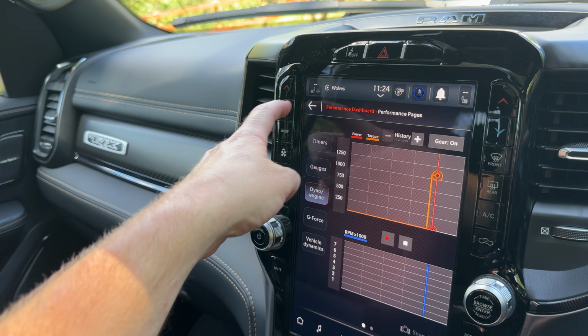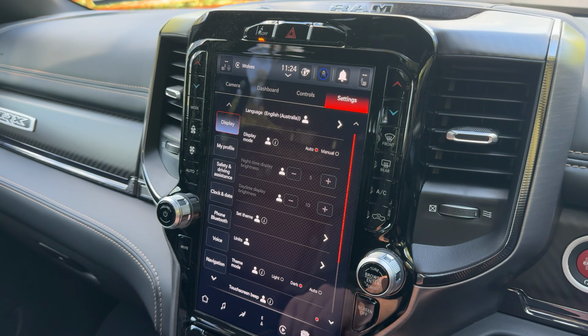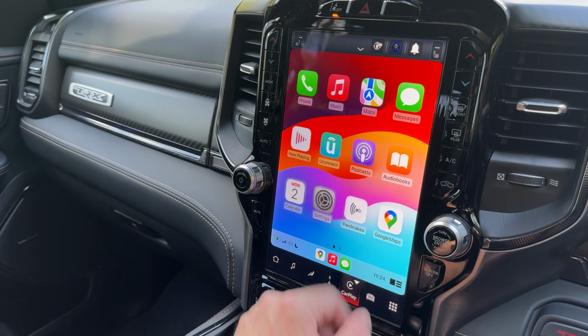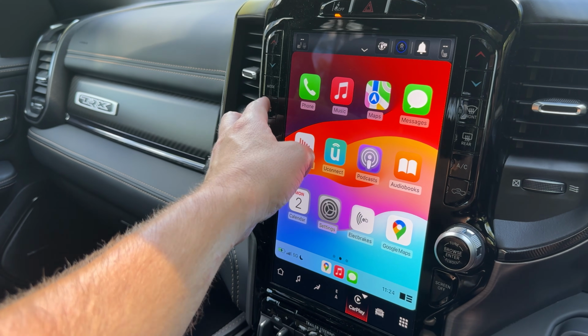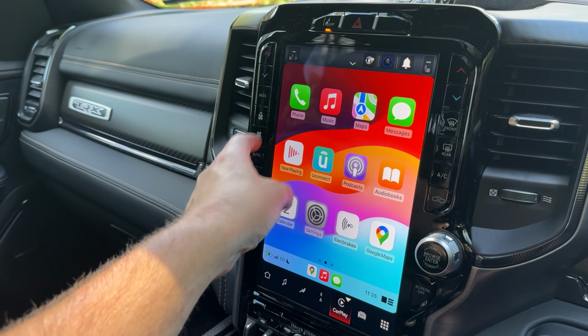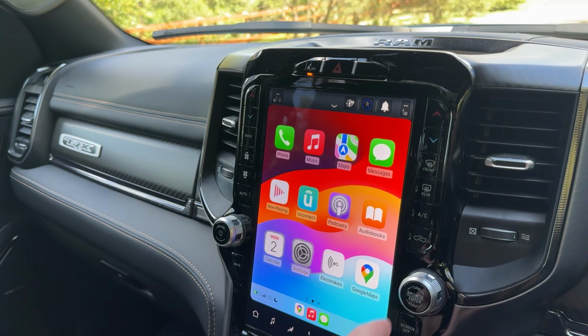It is pretty cool to see that you've got lots and lots of performance info. If you are planning to use this vehicle for what it's designed for, which is to be an absolute menace, then I'm sure you will love the performance pages stuff. But you've got wireless Apple CarPlay and Android Auto as well. You've got buttons on the side of the screen to adjust your fan and your temperature. They're sort of around the wrong way. I wish the fan was over this side so that you could more quickly adjust it for the driver.